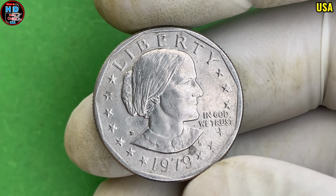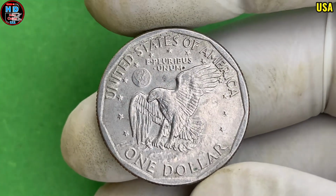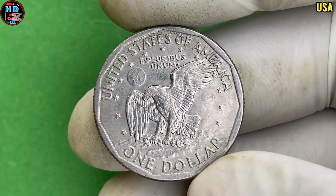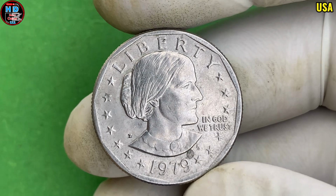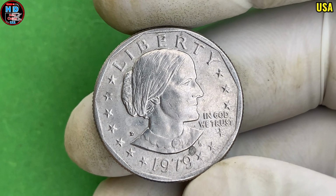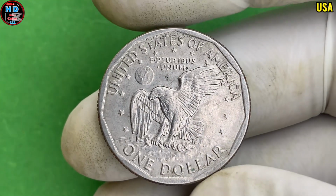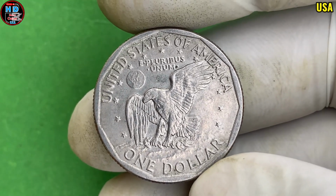3. Examine the condition. Coins in MS-67 or higher grades are very rare and can sell for thousands. 4. Get it graded. If you suspect you have a rare variety, send it to PCGS or NGC for professional authentication and grading. Now, let's talk about the most valuable 1979 Eisenhower dollar ever sold. In an exclusive auction, a 1979 Eisenhower dollar struck on a Susan B. Anthony planchet in pristine condition shocked collectors when it sold for an unbelievable $87,000. This coin was graded MS-68, making it one of the finest known examples.